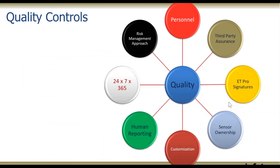We are very proud of the quality controls that we've evolved over the last 17 years, including the training of our personnel, including the human reporting that Mike talked about. We want to own the sensors because we don't want to have any finger pointing situations. We want you to blame us if something doesn't go right. So if you do engage with us, it's a little weird quirk in our contract where we ask you to pay for the cost of the sensors, but we actually retain ownership. That's a quality control.